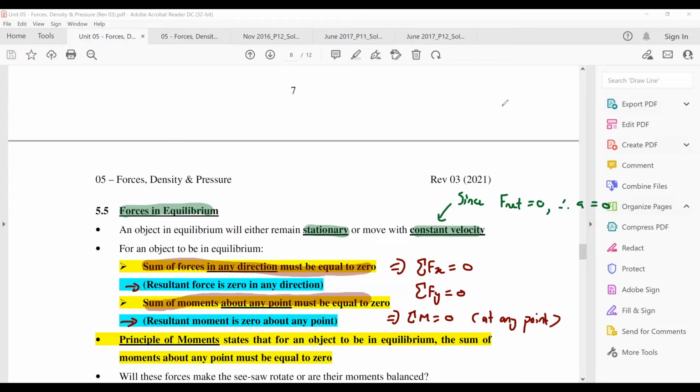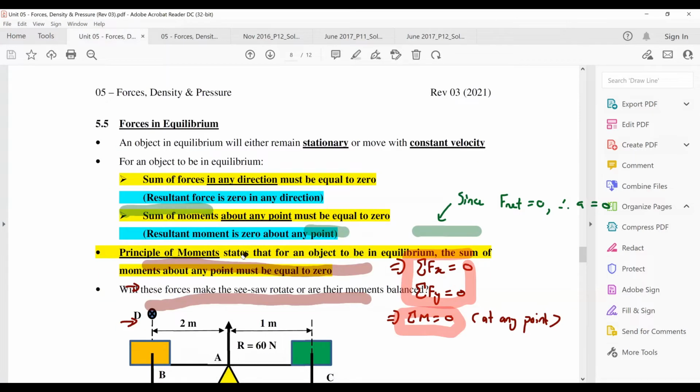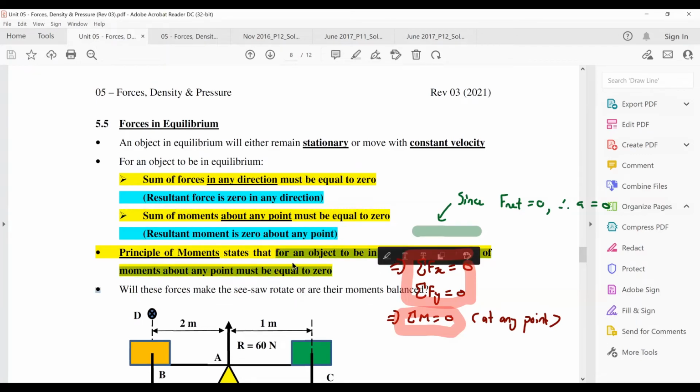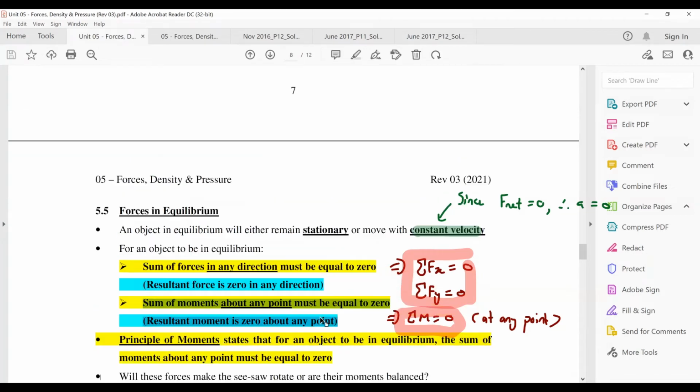In equation terms, it is represented by this: sum of Fx equals zero, sum of moments equals zero. Now, in some past year questions, you may be asked what the principle of moments is. The principle of moments is just telling you that for an object to be in equilibrium, the sum of moments about any point must be equal to zero. That's all. If they ask you what is equilibrium, there are two criteria: the sum of forces in any direction is zero, and the sum of moments about any point is zero. But if they just ask you about the principle of moments, they're just referring to the moments part. The moments about any point must be equal to zero.